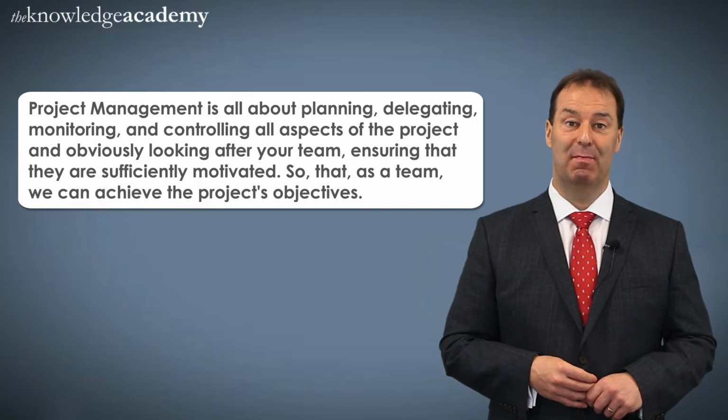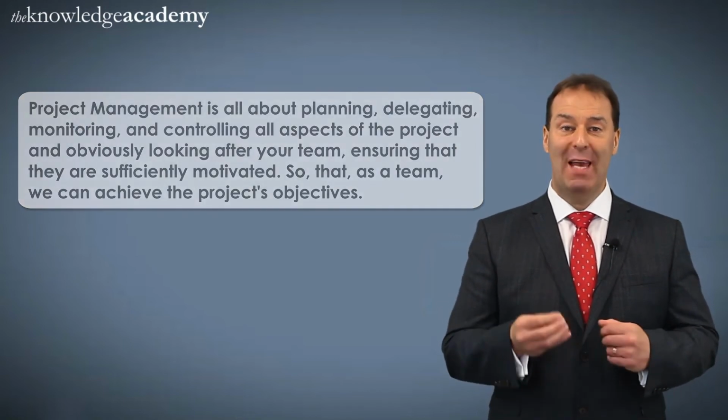And obviously looking after your team, ensuring that they're sufficiently motivated so that as a team, we can achieve the project objectives. To help manage the project, we actually have 6 tolerances in PRINCE2. Now, tolerances are what we call permissible deviations. Forget the term, how about this as an example? I could say, I'd like you to produce me a report, and a time tolerance could be, I need it between Wednesday and Thursday next week. That gives people flexibility and an understanding of my expectation.